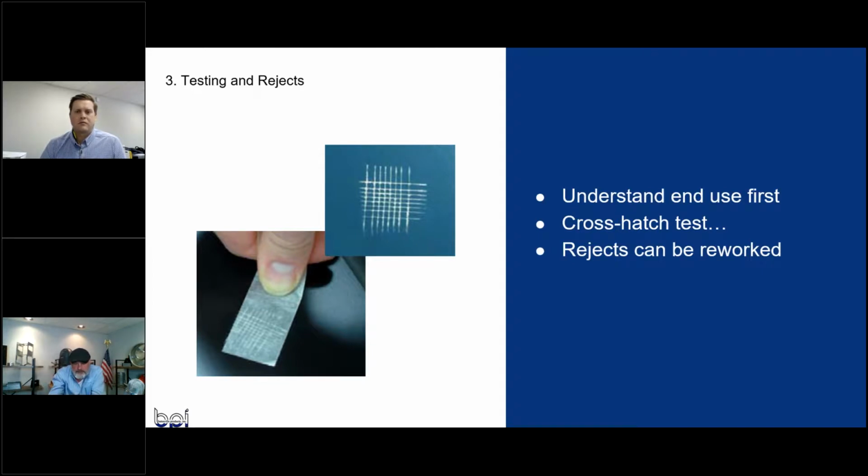Well, you will get from your powder source a safety data sheet, and that safety data sheet will give you all the information that's required by the federal government. And then you'll get a technical data sheet. You should always demand a safety data sheet and a technical data sheet.